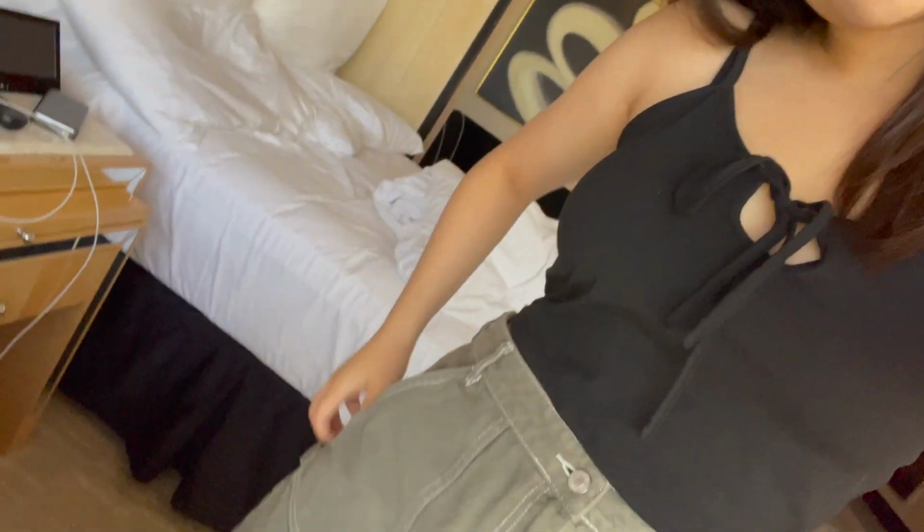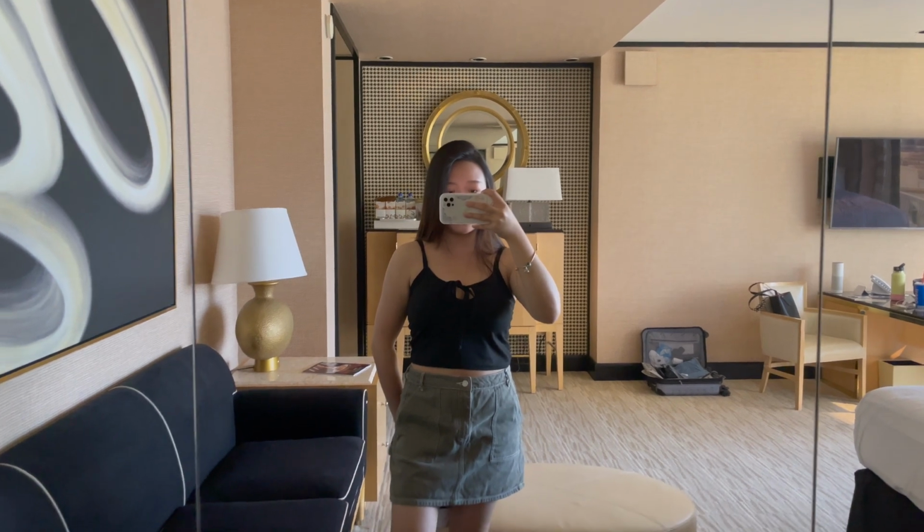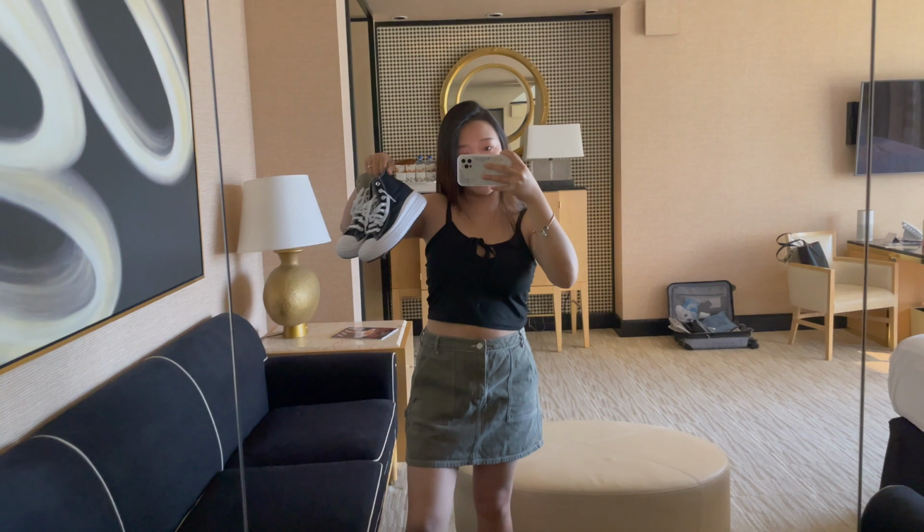We're gonna head out to the Las Vegas sign soon, and here's my outfit. The top from Forever 21, skirt from Pakistan, and we're gonna wear these high top Converse.